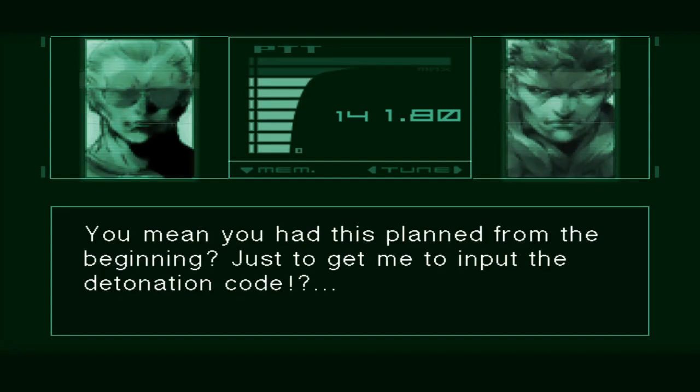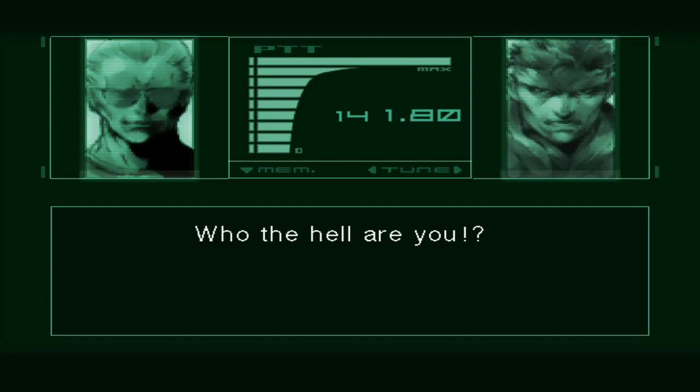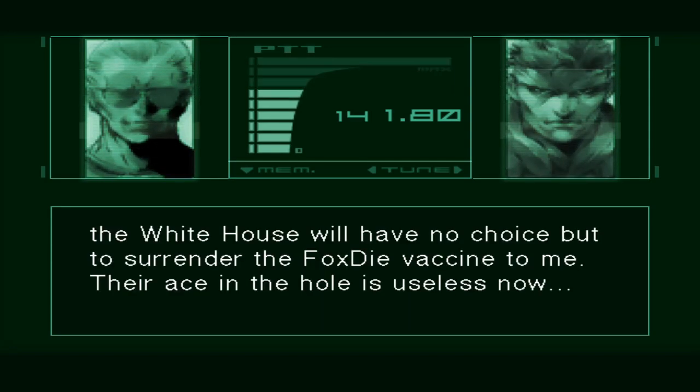Just to get me to input the detonation code? You didn't think you made it this far by yourself, did you? Who the hell are you? In any case, the launch preparations are complete. Once the world glimpses the power of this weapon, the White House will have no choice but to surrender the Fox Die vaccine to me. Their ace in the hole is useless now.